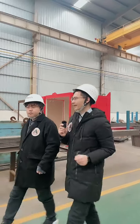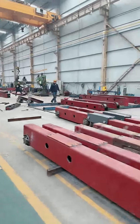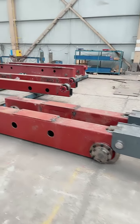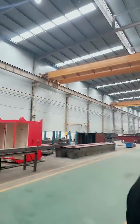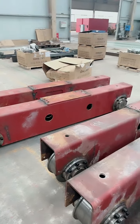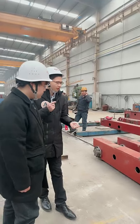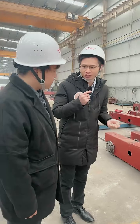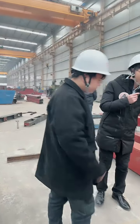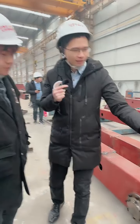As you have noticed, we have many machines. And this is our special design. Normally you can see the crane has 4 wheels, 2 wheels on one side. This one is for one girder, and this is for the other girder. So the crane has 4 wheels on one side, and both sides have 8 wheels. This has many advantages. One advantage is that we can reduce the crane wheel load. So for a smaller capacity crane, you can select a small size, with the 8 wheels.